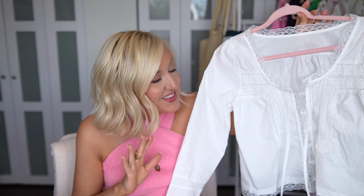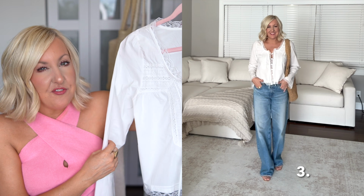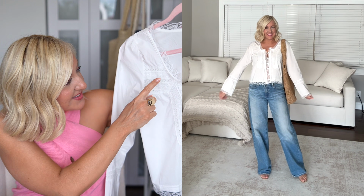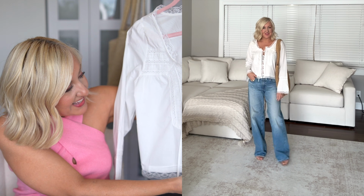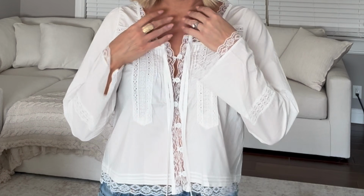Okay, so another Free People inspired find. This one is so pretty. This is a cotton top and definitely feels good quality. You've got all kinds of beautiful feminine details on this one. A little lace trim around the neckline. You've got some embroidery going down, some eyelet, lace trim at the bottom, lace trim on the sleeves, and some eyelet detailing on the sleeves.